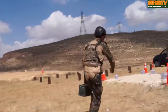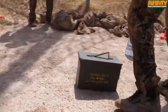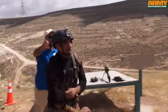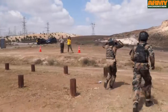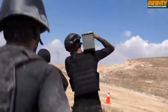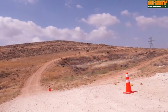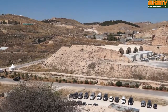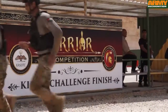They'll pick up the ammo can, the ones over here. It's about 30 pounds. They're all the same weight. We put concrete in all of them, so they're consistent. And then they'll carry that all the way back here on the last leg of the route, which is almost 1,900 meters. So it's a pretty good distance. As you can see, when they get here, they're pretty tired, which is the final stage right here.